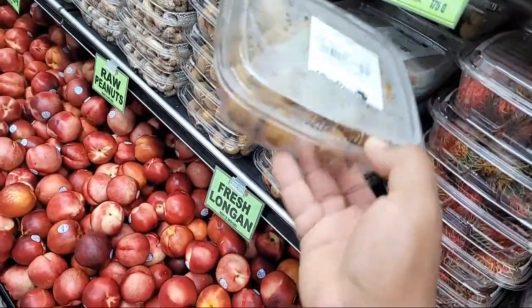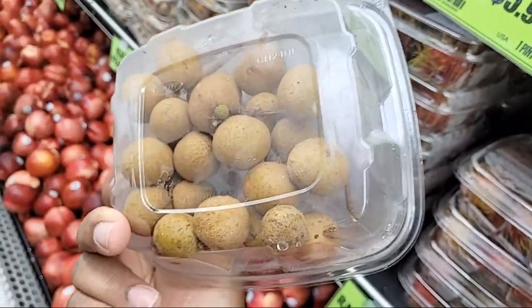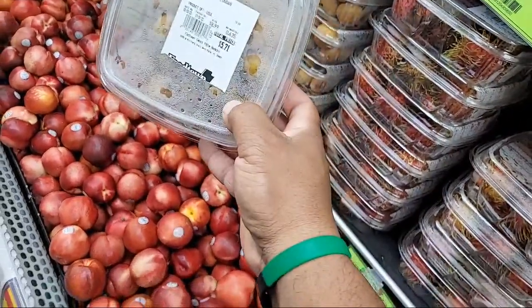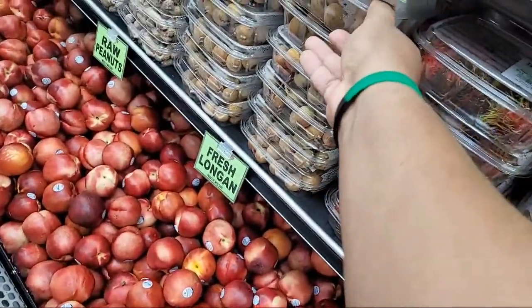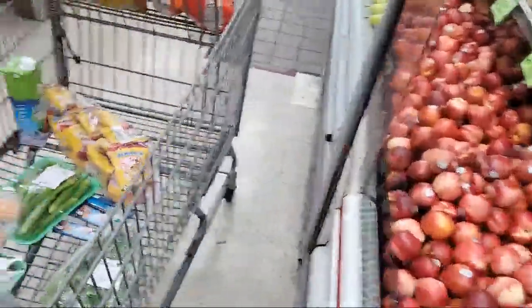Longan is also like a guinep, guys. Let me see if I can show now. See, it's almost like a guinep as well, but it's very sweet, very nice. The longan, $5. And them have raw peanut.